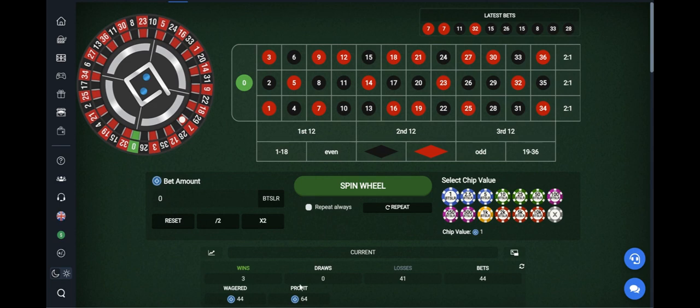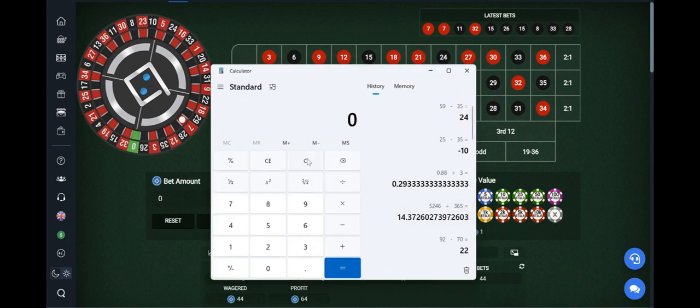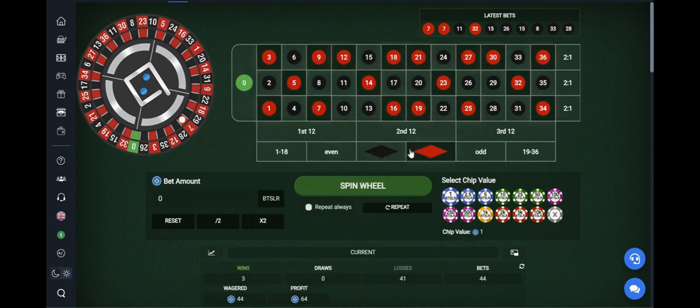Okay, we almost hit our 35 without the hit, but we got it towards the end there with the repeats on the 7. So now we're at 64. So all I'm doing here is I'm just subtracting 35 from my high, both so I can remember what my high was, and I know when my profit drops down to 29, that's when I need to stop. That's all I'm doing there with my calculator.